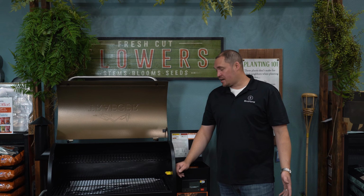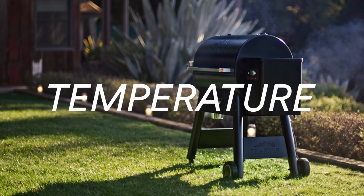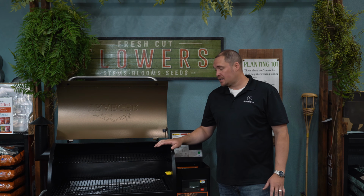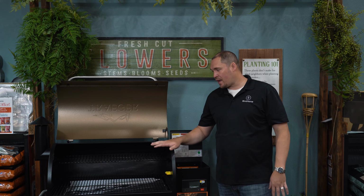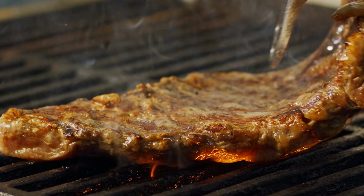Another downside with Traeger is the temperature. So the Traegers get to about 500 degrees Fahrenheit. So if you're looking for that perfect sear on a steak, you can't achieve it as well with a Traeger as you can with a traditional barbecue.